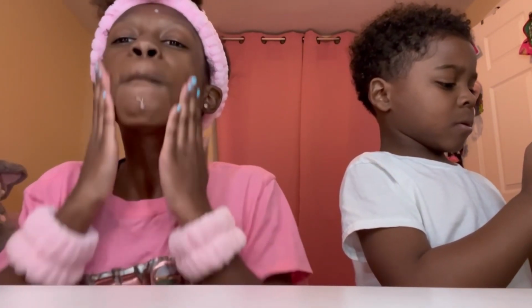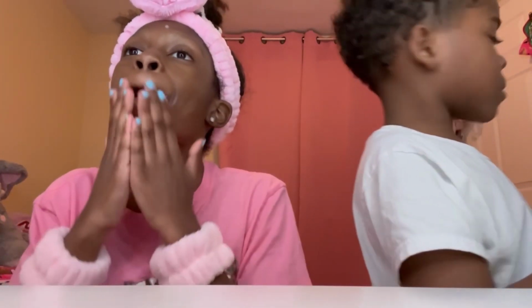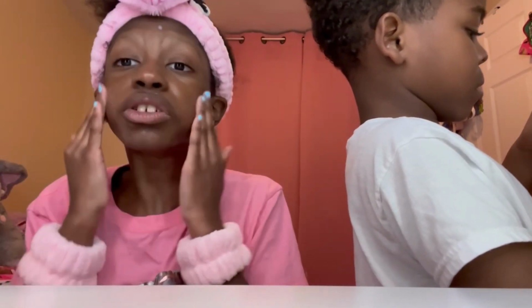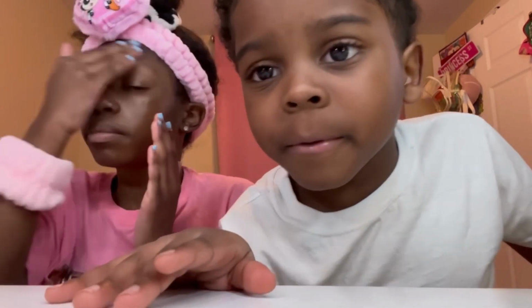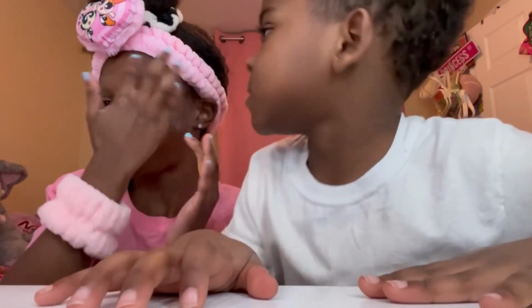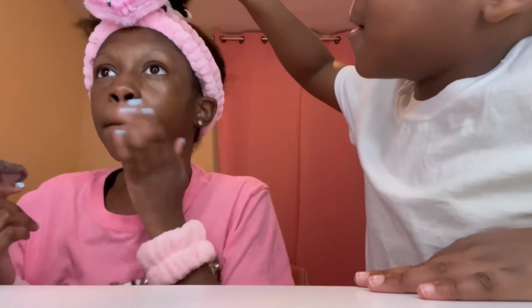But I'm using the Glow Recipe serum right now. I'm definitely repurchasing that cleanser because after I used it, all my products are going on so smooth. Angel, you're so pretty. Thank you. Your face is smooth. Oh, you should probably get a new bow because I like the Powerpuff Girl because there's a heart. I love to watch the Powerpuff Girls. So yeah, I definitely put on too much.